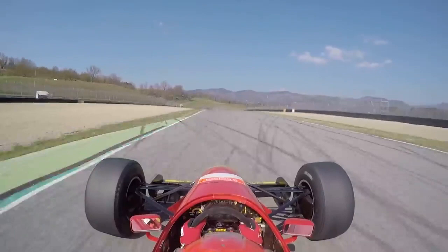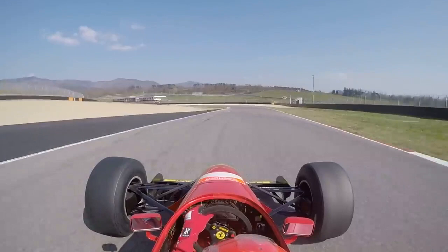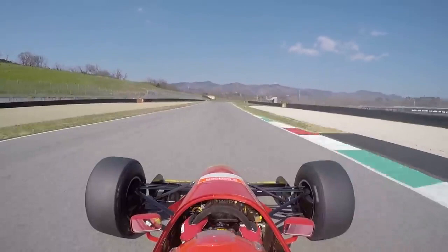Today we're also going to learn how lines and texture fit in with artwork, like tire tracks. Those are all different forms of implied texture.